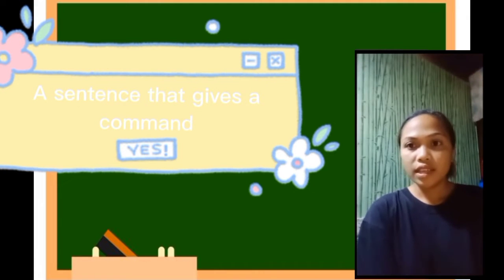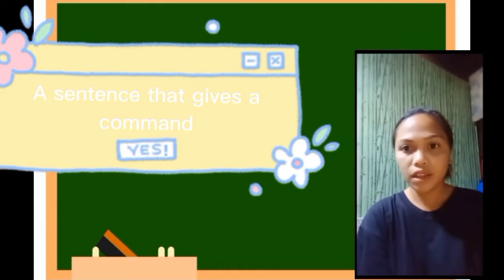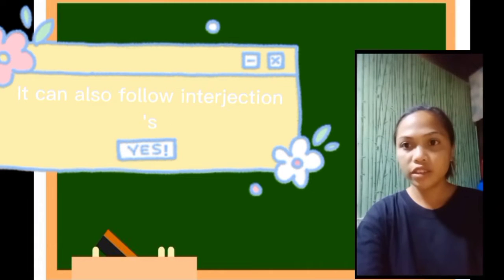A question mark indicates a question or occasionally a statement of surprise or disbelief. Example: is it 5 o'clock yet? An exclamation point is used to show excitement or emphasis. Example: there's a shark in the water! It can also follow interjections. Example: wow, that's some new hairstyle! In both cases, it should be used.